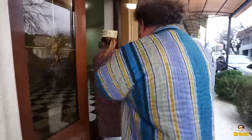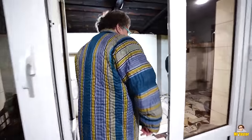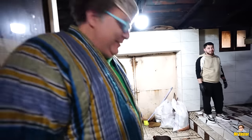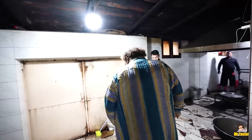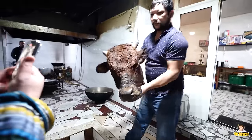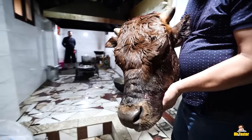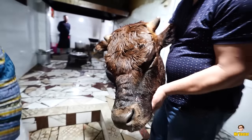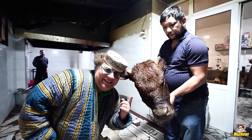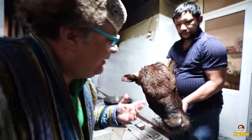Gov means cow. Let's go inside. Oh my god, look at this. Wow, look at this. It's the size of my head. Poor cow, we're gonna have it.